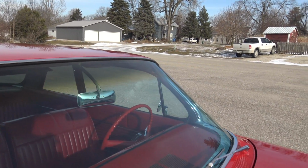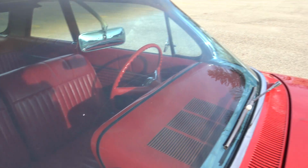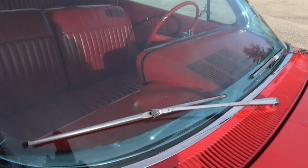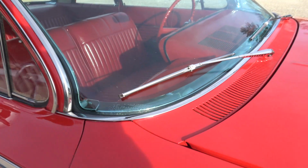As far as the windshield goes, it does have a little wiper mark here on the passenger side. I don't know if that can be buffed out. It's not a super deep one. Other than that, the windshield looks really good. Again, original windshield here too. At the very bottom corner, I didn't see this before. It's got just a little discoloration right here in that corner.